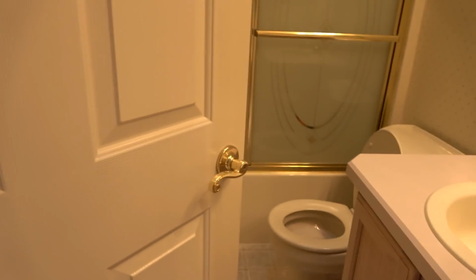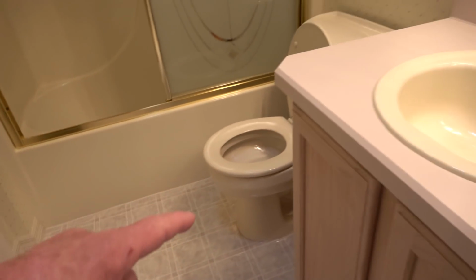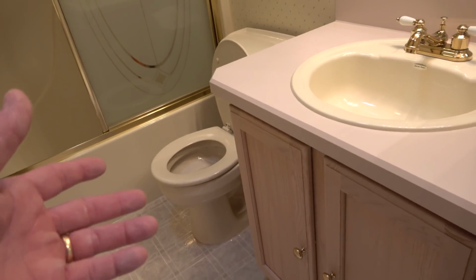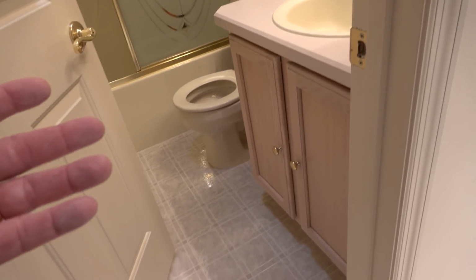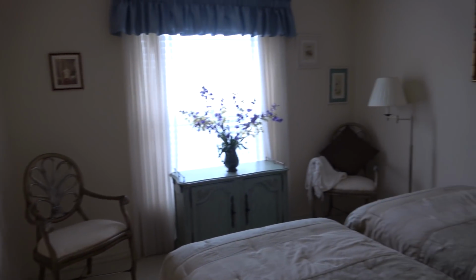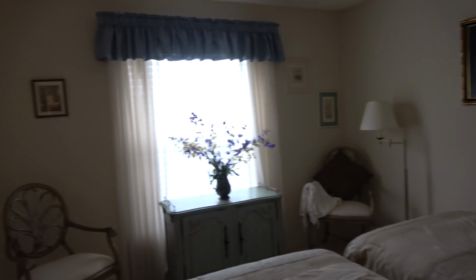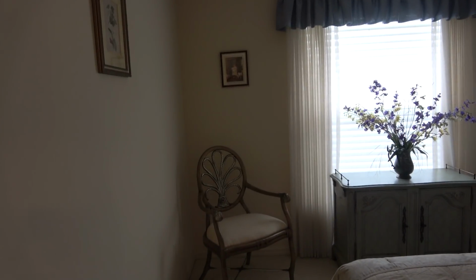This is your guest bathroom. You have vinyl sheet flooring in here. Original commode, small commode, vanity, carpet. All right, now the front bedroom almost never has a closet. Okay, so as we can kind of see in this room, it doesn't have the closet either.